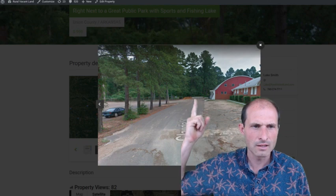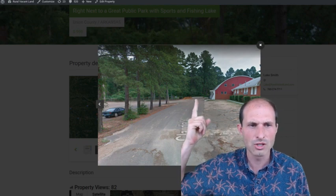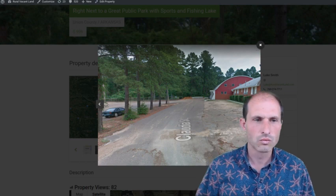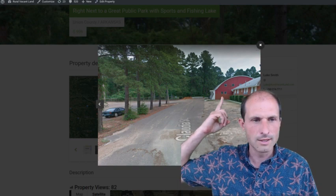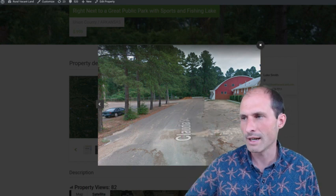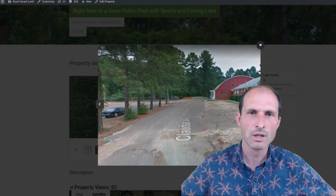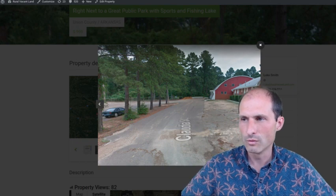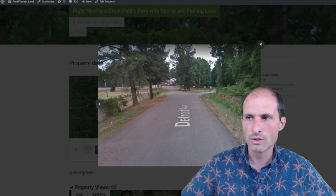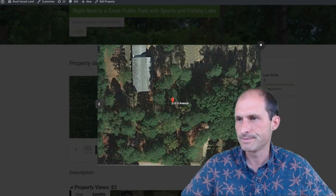If you can see on there, it's kind of small in the video, but there's a cement chunk in the way, like one of those things you put on the side of the freeway so people don't go running off the cliff, and a pile of dirt. Someone's just trying to keep you from going back into that property, but as soon as we get the paperwork done, it's your property. You can move those things. So here's the road getting back into there, Detroit Avenue.